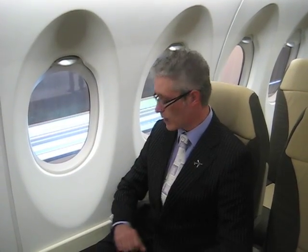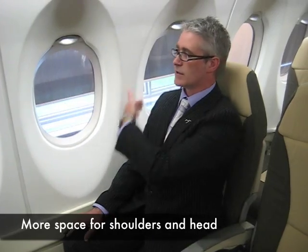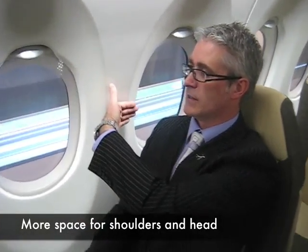Exactly. The design is not the traditional double bubble. A traditional double bubble gives you a lot of space at your elbows. It's not particularly where you need a lot of space. Where people would like the space would be at the shoulder level and at their head level. So this aircraft doesn't suddenly come up and cut in tight around the head level. So again, that's one of the key features of the aircraft.